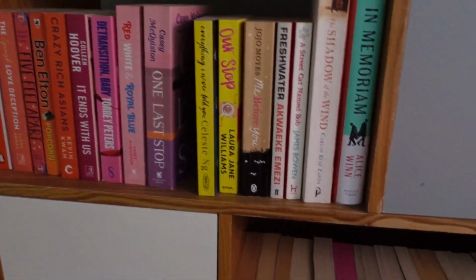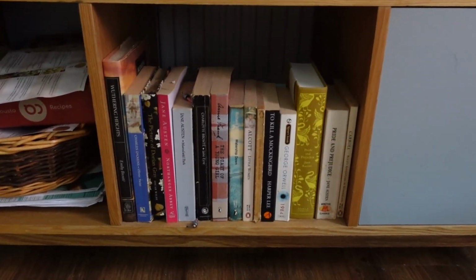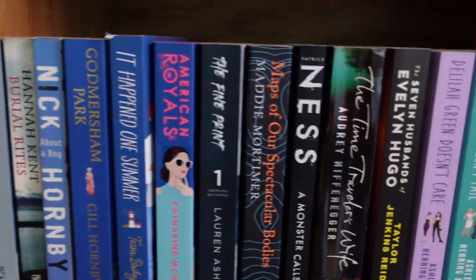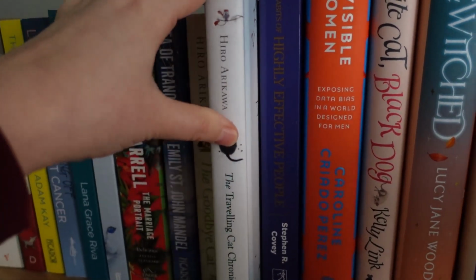I'll also insert some footage here of the bookshelves that we have in the other room. At one point, this was meant to be a rainbow bookshelf, but it kind of fell away as I added more and more books and I couldn't fit them into the rainbow. But this is where I keep my contemporary fiction, literary fiction, as well as some classics.